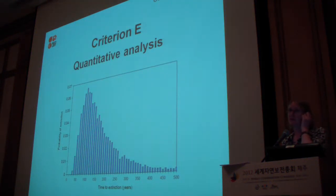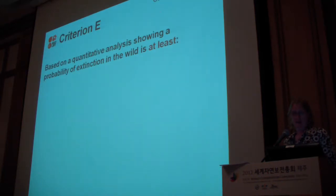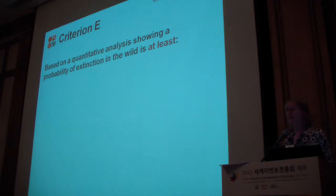Any questions on criterion D? Okay, criterion E is extremely straightforward. Criterion E is based purely on quantitative analysis, and this is exactly as Rebecca had explained earlier on today. Quantitative analysis, for example, a population viability analysis, but it doesn't have to be restricted to that. It could be any kind of analysis where you've created a model which predicts the probability of extinction within a certain time frame in the future.